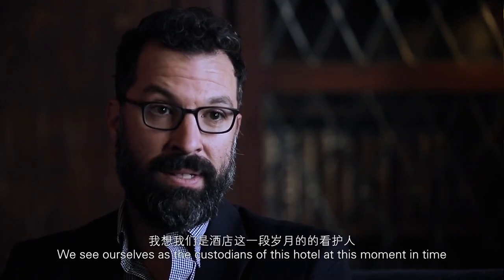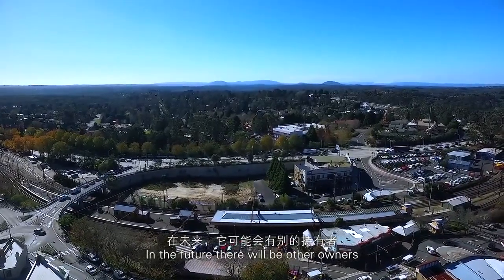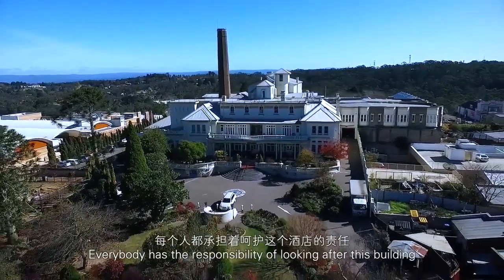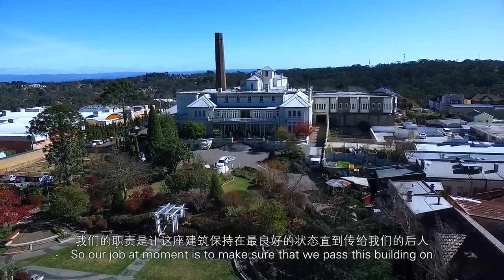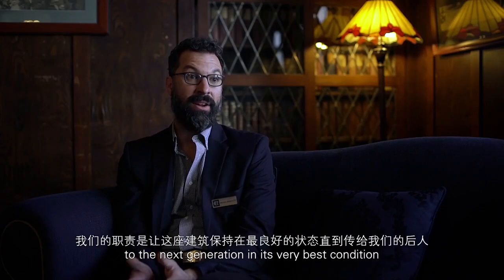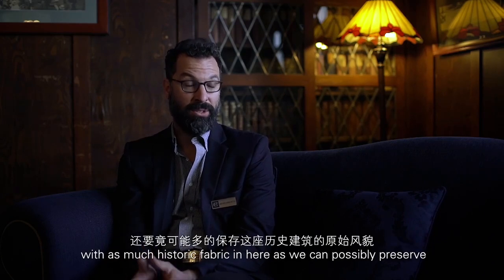We see ourselves as the custodians of this hotel at this moment in time. In the future there will be other owners, and in the past there have been other owners. Everybody has had the responsibility of looking after this building and preserving it for future generations. So our job at the moment is to make sure that we pass this building on to the next generation in its very best condition, but at the same time with as much historic fabric in here as we can possibly preserve.